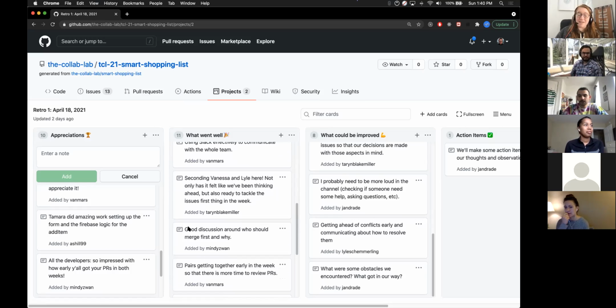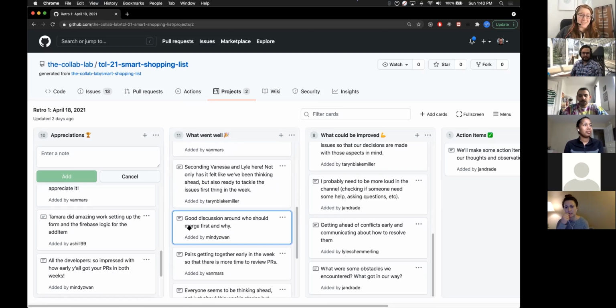And then the other one, I really like the fact that y'all were discussing why you should merge, or who should merge first and why, and thinking through that process a little bit. I don't know that our cohort did that at least. So it was really great to see, and I hope you keep up with that. And yeah, so well done.